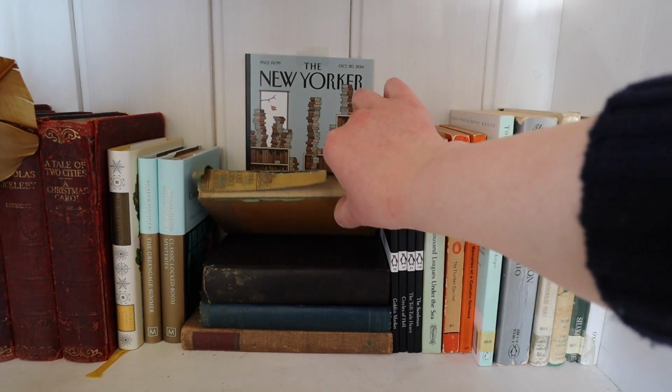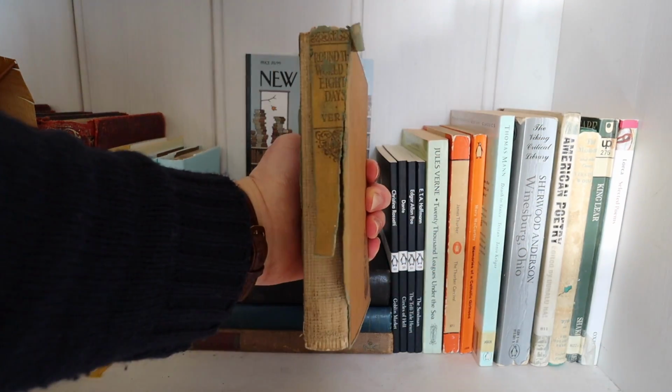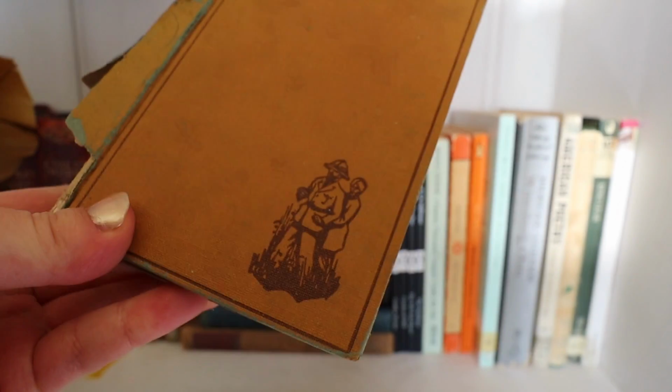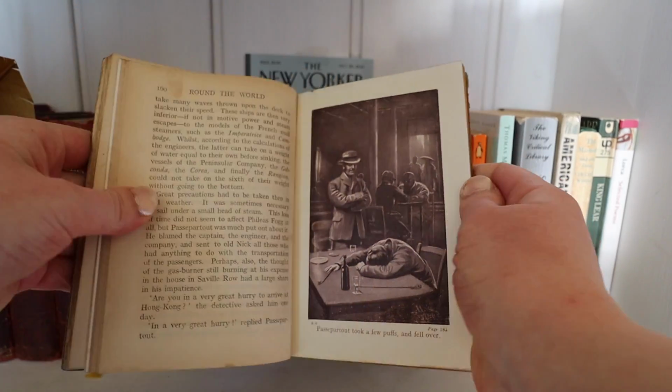Then next I've got Around the World in 80 Days by Jules Verne. I love this book again. It's one of my favourites. This is one of my favourite classics. If you're just getting into classic literature, then I would really recommend this one. As you can see, the spine is a little bit tattered and I need to glue this down.